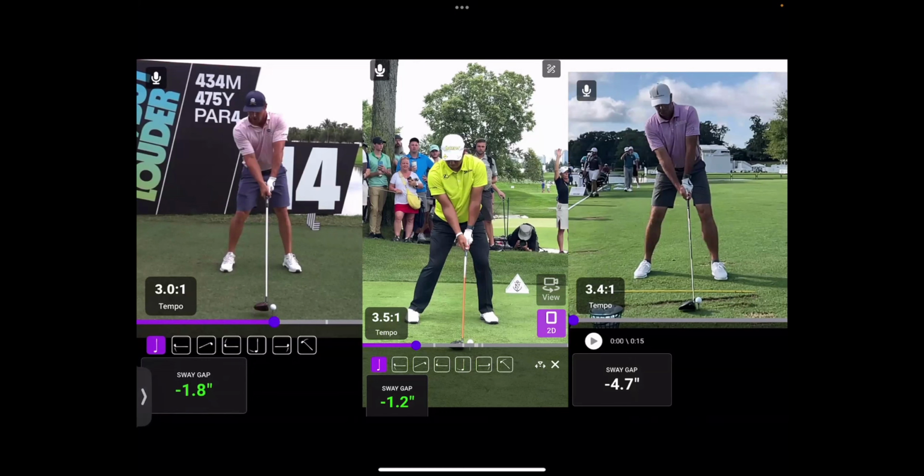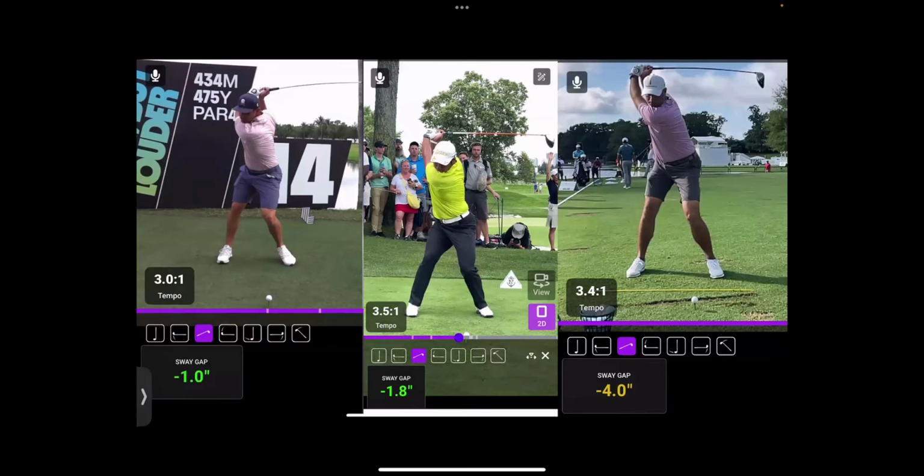Sway gap, I'm going to go through the swings here. You'll see that Bryson probably has slightly more than average at address in this particular swing for him. He's probably going to be around one-ish, depending on the shot he's hitting. We know that Bryson has pretty high hands and likes to hit a draw. So this is probably slightly more than average, but generally speaking, we see Stuart Sink on the right side as a pretty good example of an under golfer who has a pretty big sway gap, and Hideki in the middle. Usually we'll see the number at address sort of morph into the number at the top. It's going to be really close.